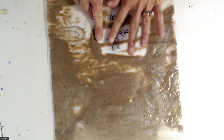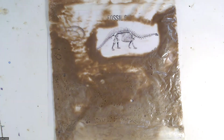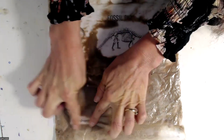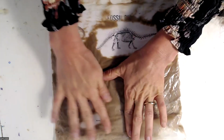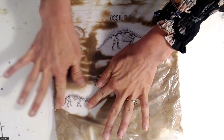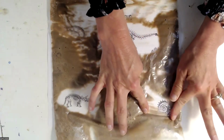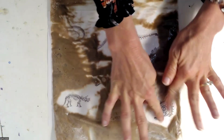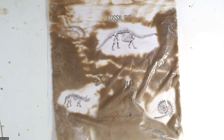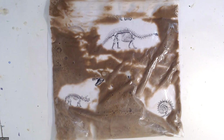Look, there's one right there. I found another fossil. Maybe there's one down here. Let's see. Oh, I found one. There's one right there. And my hands aren't even getting dirty. That's the cool part. You can dig for dinosaur fossils and not get all muddy and dirty because all the mud and dirt is inside the bag.